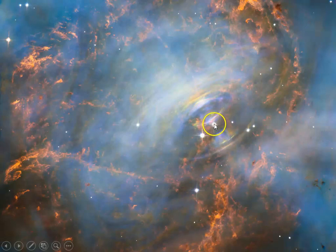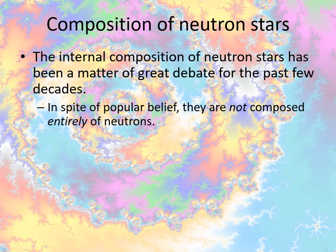So you might wonder, well, why isn't it right here? Again, think a little bit in 3 dimensions right here. There's really also something coming down right over here, so you're looking at the center of a globe. And again, we're just seeing that projected onto our 2-dimensional photograph. Now, what's the composition of neutron stars?